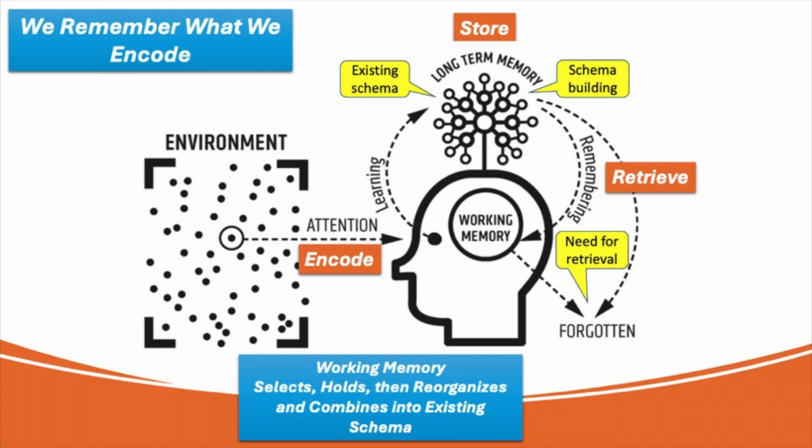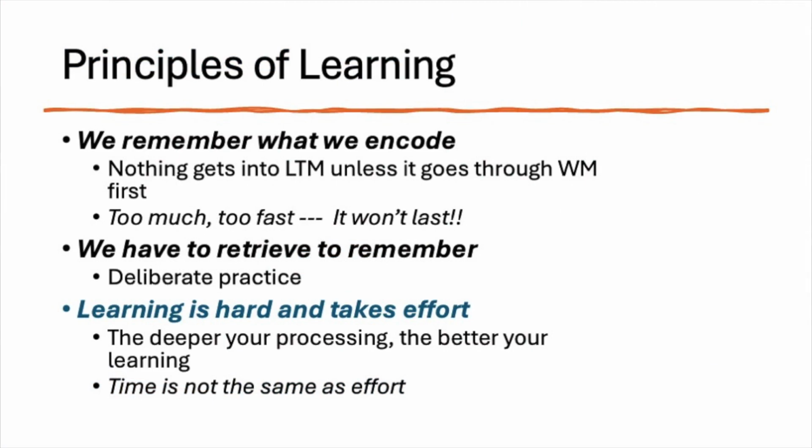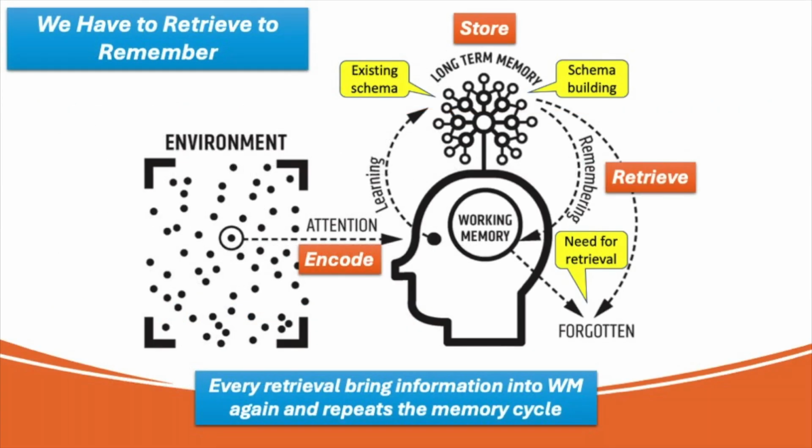So I'm going to encode it, I'm going to get it into the system, and I'm going to integrate that, hopefully, with some of my existing schema. So I have some existing schema, and I'm going to find some place to attach it to, and that's going to help me build a slightly larger schema. Now, remember, working memory, selecting, holding, organizing, what that basically means is trying to figure out how it's going to get into my existing schema.